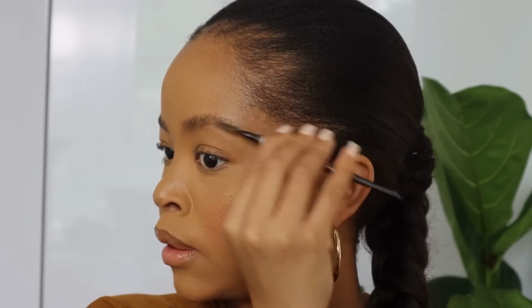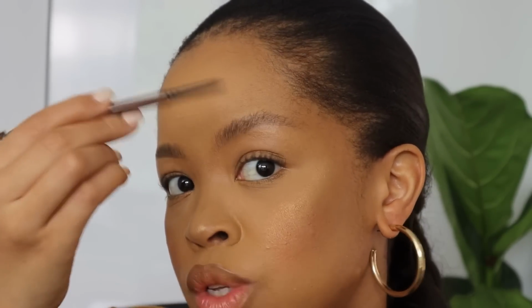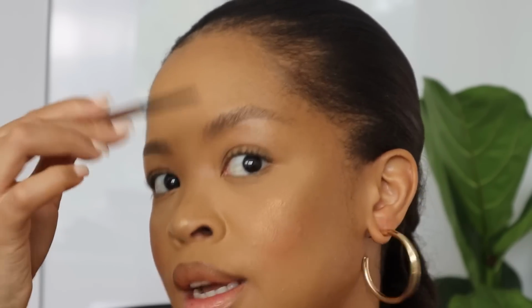So yeah, and then if you want to fill in a bit more, just try and do hair-like strokes as opposed to coloring in. So that's more like the defined contoured brow. You'll do more filling in as opposed to hair-like strokes. So with a feathered brow and a natural brow, what you want to do is hair-like strokes, so like lines.